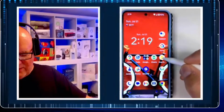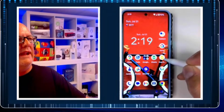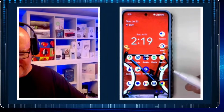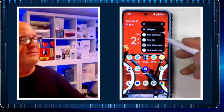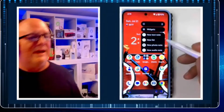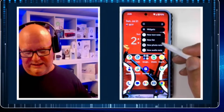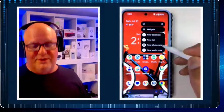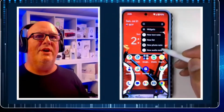I can hold down on Google Keep, this is my Google Keep icon on my Android phone. I can hold down on it for about 2 seconds. Oh, hold on, let me make sure this is turned on there, and it pops up. I can do a new text note, a new list note, a new photo note, I'll talk about that one later, and a new audio note.